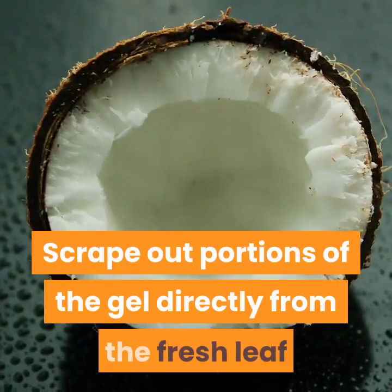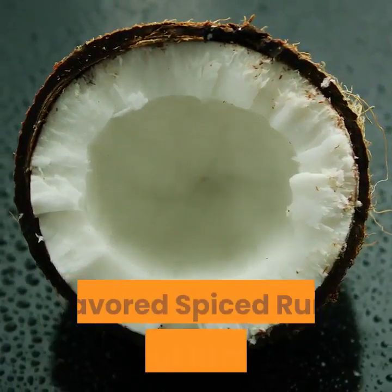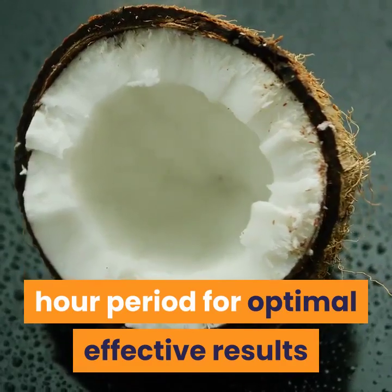Scrape out portions of the gel directly from the fresh leaf and let it soak in a glass full of coconut-flavored spiced rum for about 10 minutes and enjoy 2 to 3 full glasses over a 2-hour period for optimal effective results. 10. Jojoba oil.